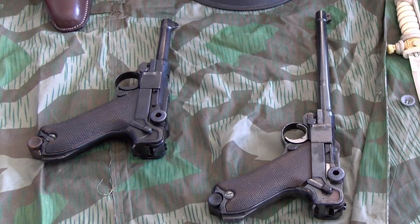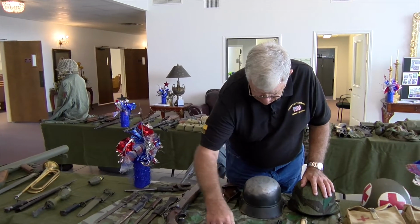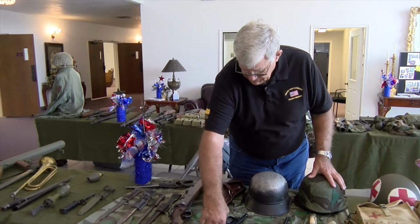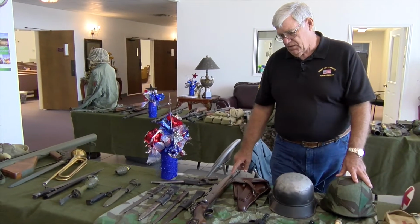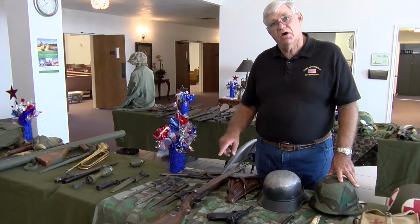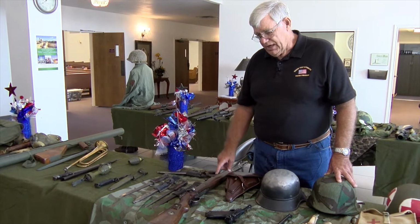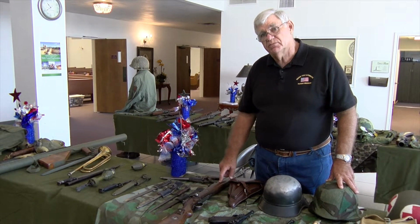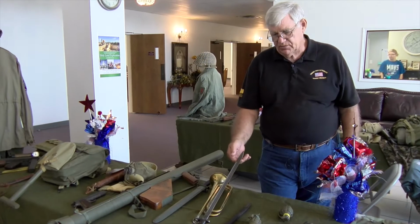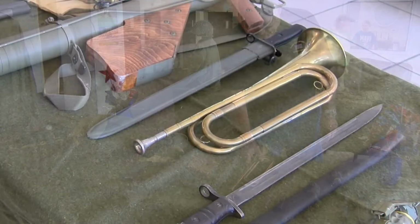This is an artillery Luger. You can tell an artillery Luger by the 8-inch barrel. Okay? The infantry Luger had the little 4-inch barrel. So this is a K98 infantry rifle, German, and it has the Iron Cross embedded in about a dozen places on here. I think this was probably a war trophy that a veteran brought back. Here is another 1917 World War I era bayonet. Here's another one, and then here we have the bugle.